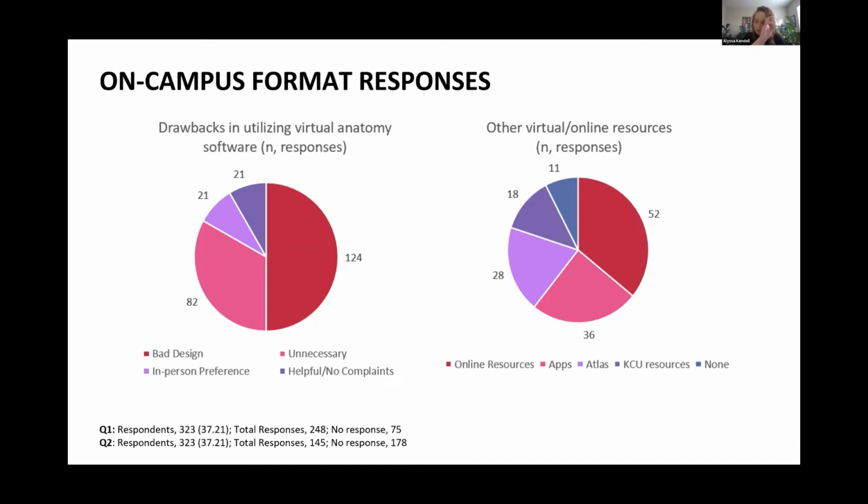The top resources that students used in the spring semester with their on-campus anatomy labs were Dr. Ollinger's Human Anatomy Atlas, which was of course categorized into atlases, Ackland's Video Atlas and the University of Michigan Blue Link, which were both categorized into online resources, and then tutoring resources, which were categorized into KCU resources.